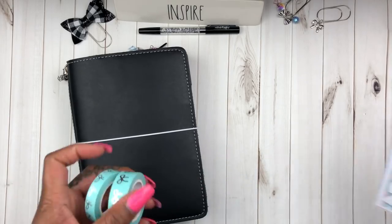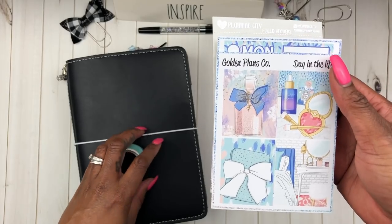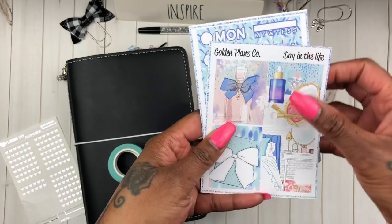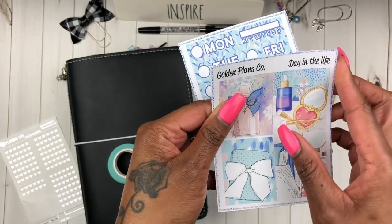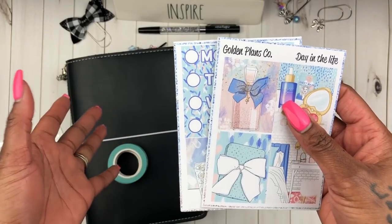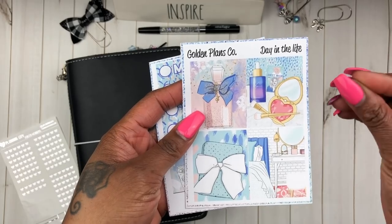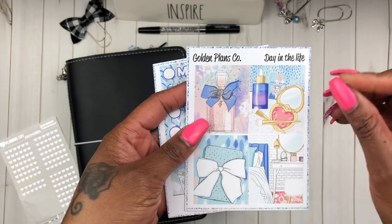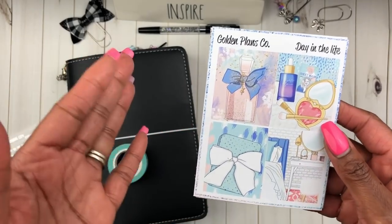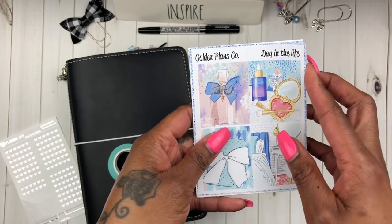Okay, so this week what I'll be using is a kit from Golden Plans Co. And this is called Day in the Life. It's a mini kit. She does have full kits as well, but everybody knows I like mini kits, especially for the price. You get a lot for the money. I know a lot of times people are like, I don't want to spend a whole lot of money, but I still want a kit. Mini kits are the way to go if you are trying to watch your coins.